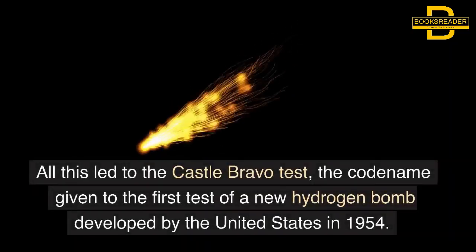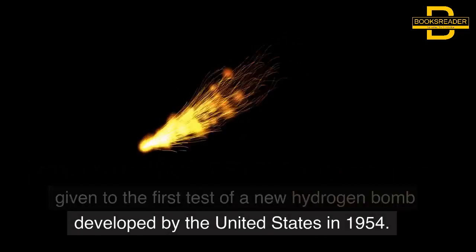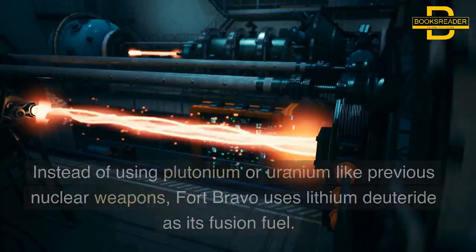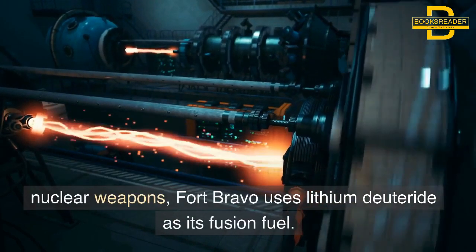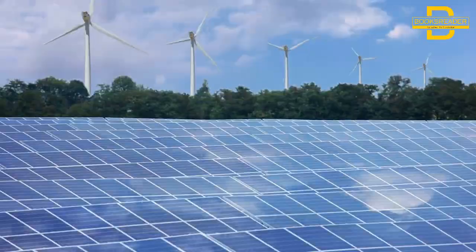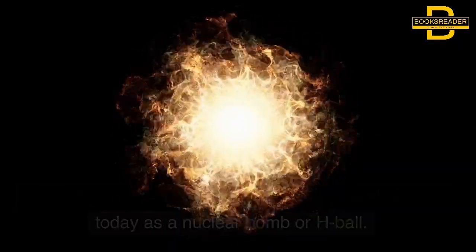All this led to the Castle Bravo test, the code name given to the first test of a new hydrogen bomb developed by the United States in 1954. It was made on March 1, 1954, at Bikini Atoll in the Marshall Islands. The Americans tested a new type of nuclear bomb, which they called the Shrimp. Instead of using plutonium or uranium like previous nuclear weapons, Castle Bravo used lithium deuteride as its fusion fuel. This new fuel allowed the bomb to release more energy than previous bombs. It was America's first deployable hydrogen bomb, commonly known today as an H-bomb.